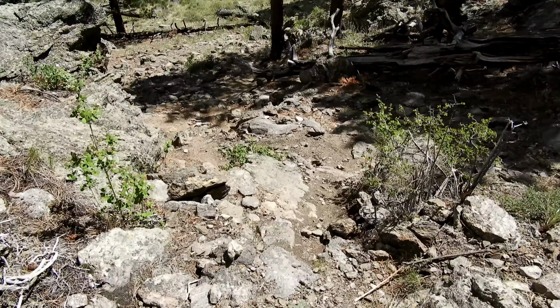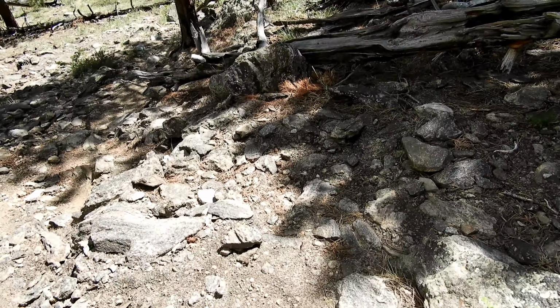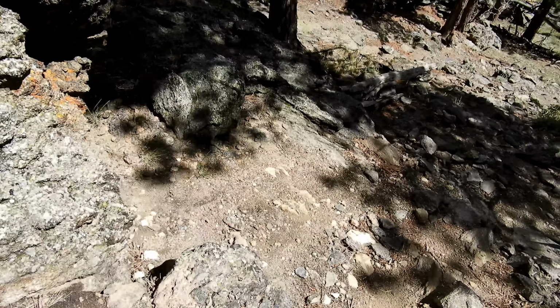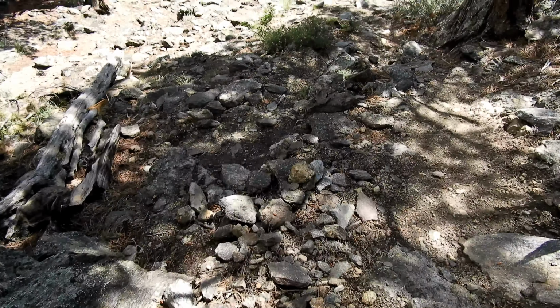Coming up, we were so deep into the trees, the fallen trees, and we were so up high that turning around would have been a lot harder than getting to the top and then finding the easier way down. So we kept on, and we got up there. That was awesome.